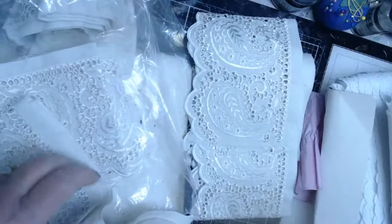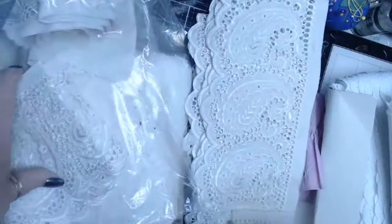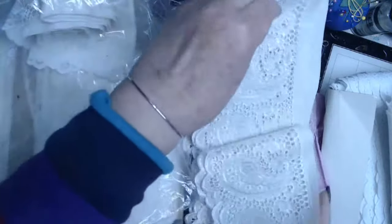That piece, this is all the same. It's got that paisley. This piece, there's more of it.